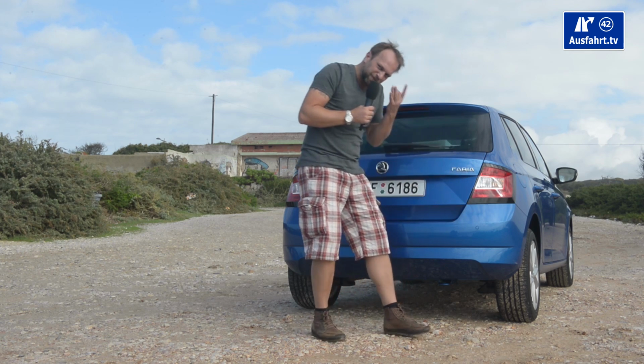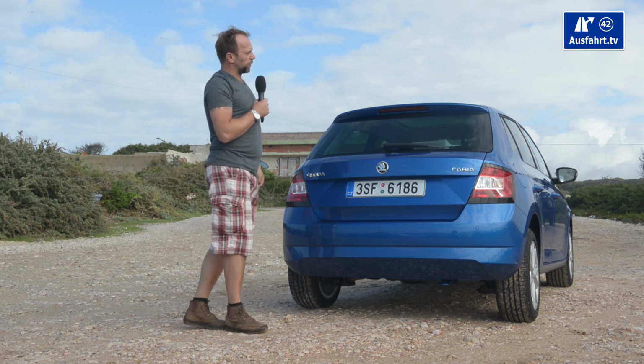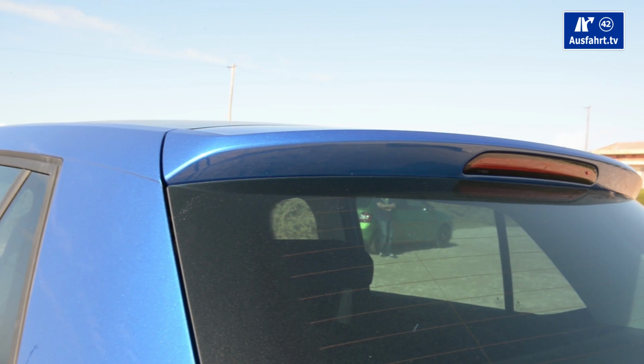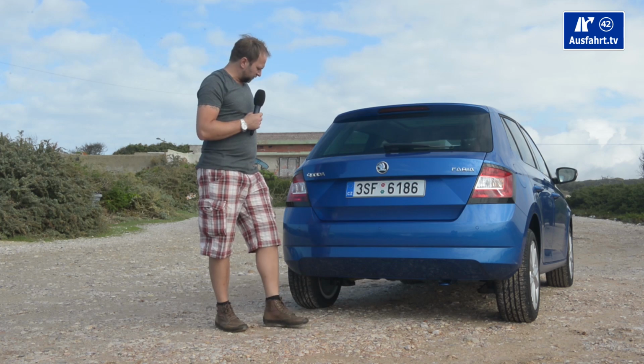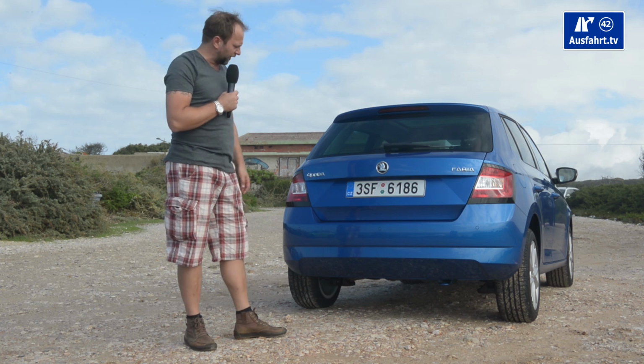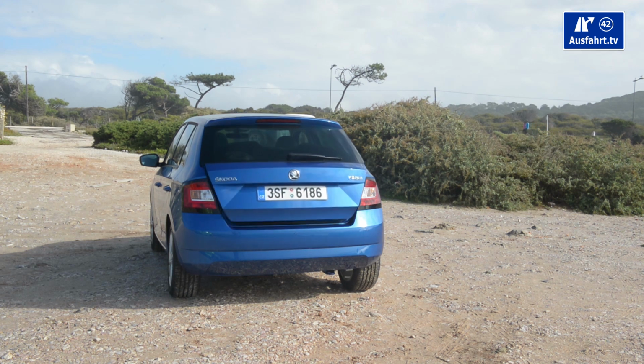It looks a little bit mean, sort of, not really. Besides that, all models come with a spoiler on the roof, and that's pretty much it from the back. Still, as you can see, it looks kind of neat. What Skoda is bragging about is that they offer the biggest trunk in the segment.